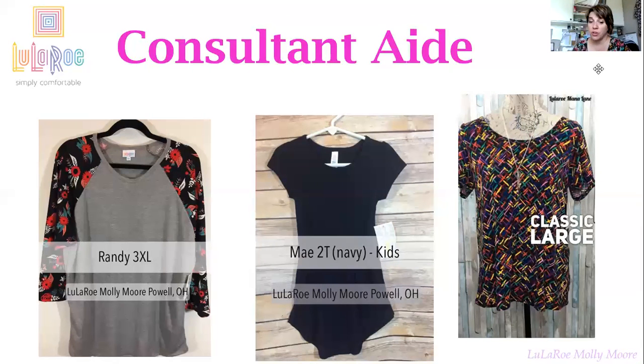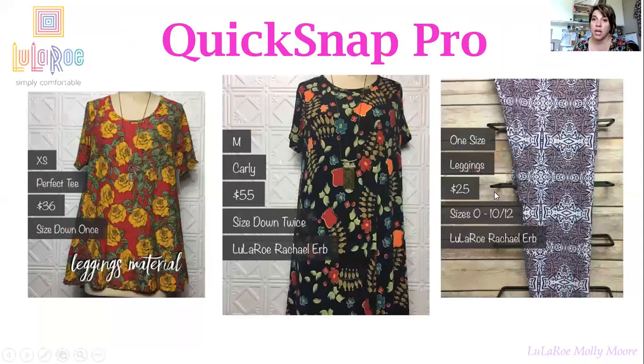Also, Typorama is a great app to use for picture taking, or for putting text on your pictures.